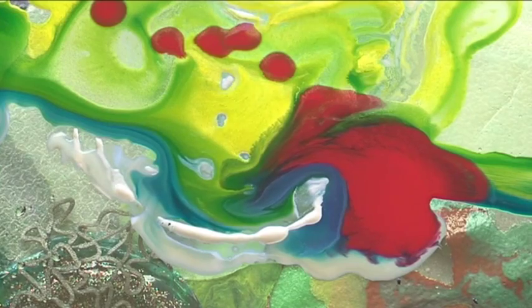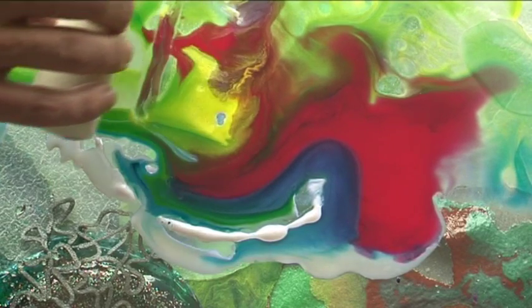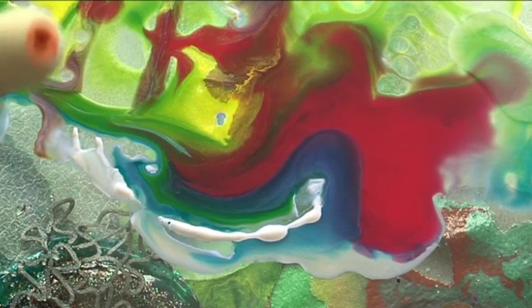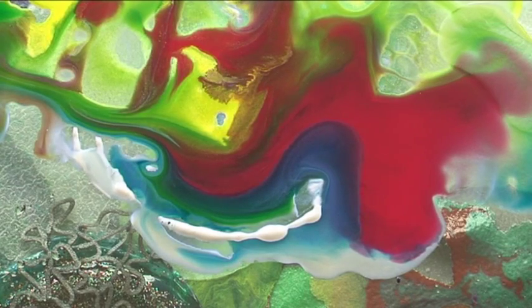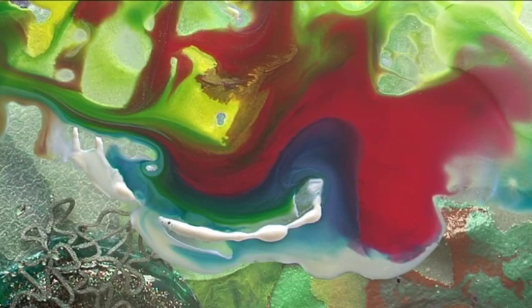It enables me to apply it as a thin mist or to build it up, which I like to do anyway. At the present moment I'm working a lot with layers, multi-layering of different colours, transparent colours, transparent drafts of paint, multi-layered. So that's really the essence of the materials at the present moment.